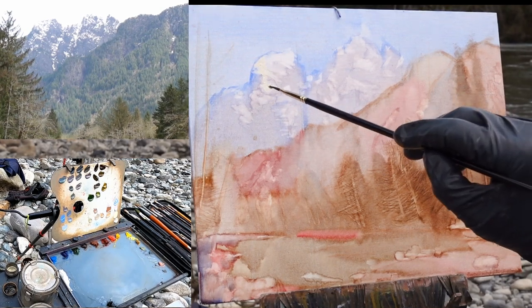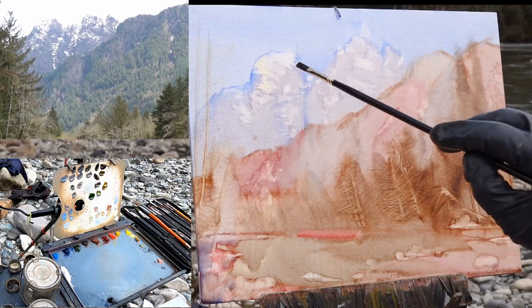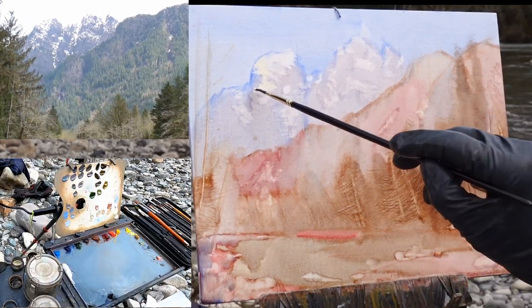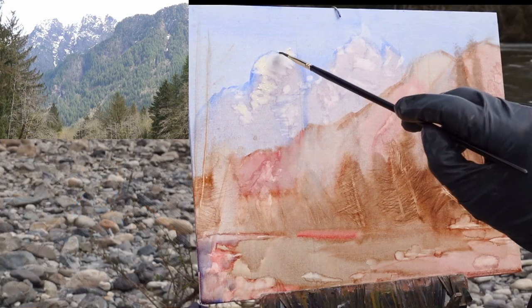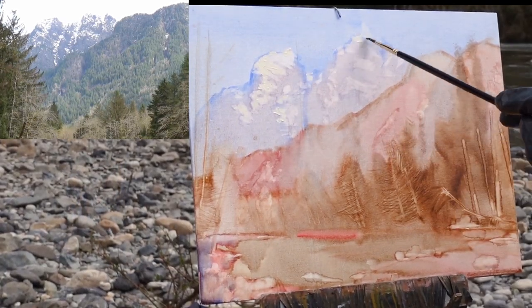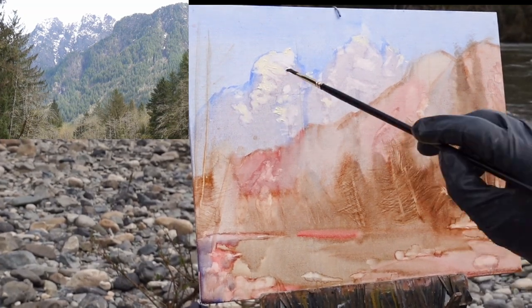While the sun is shining, I'm gonna pick out the beautiful highlights. So I'll paint the snow on the mountain first while the sun is shining on it, pick out the light and shadow pattern, and then I'll paint the blue of the sky and the gray of the clouds, and then go back into that with the mountain rock color.